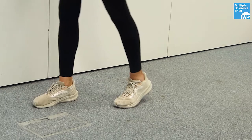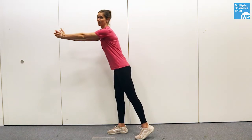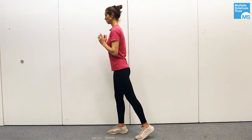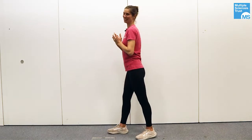So shift your weight forwards onto the front foot and reach that tin out to the shelf. Then bring it back into your body and take your weight back again to the back foot. We're going to repeat onto the front foot, reaching out and back in.